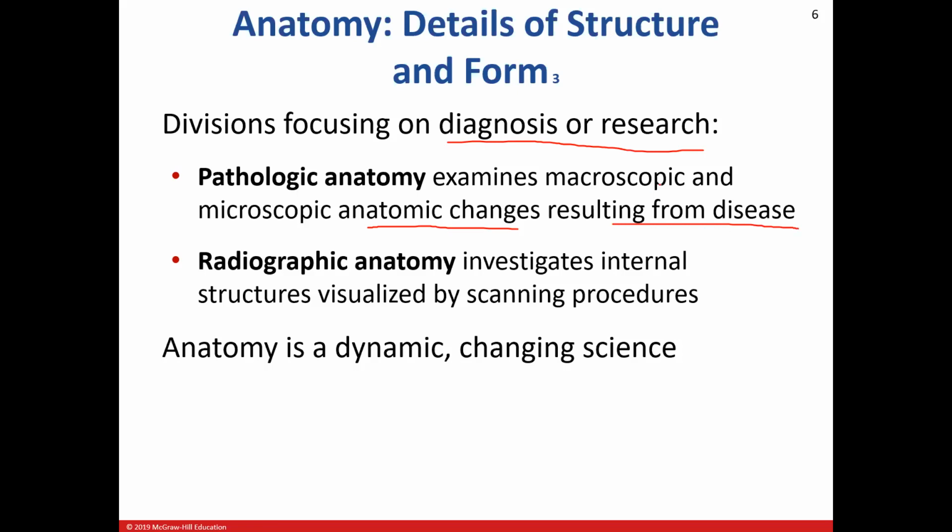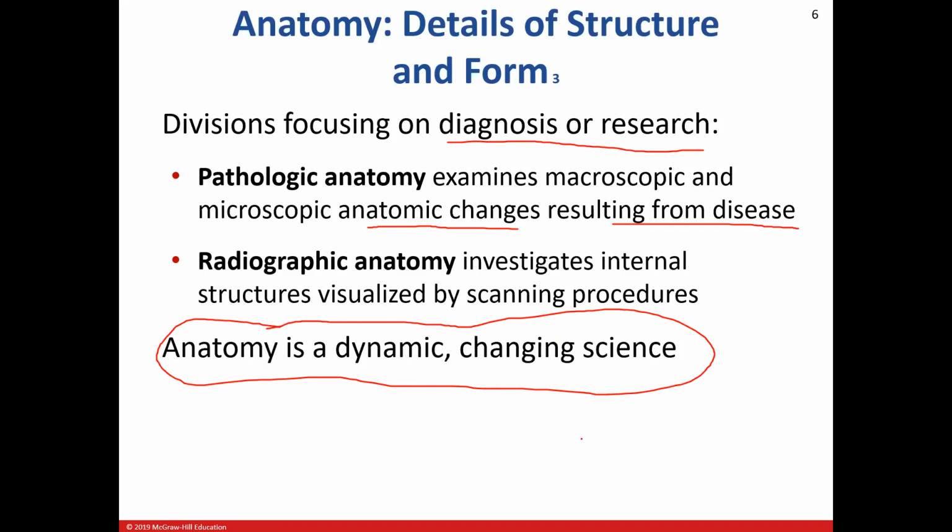And then of course, radiographic anatomy. We're going to be using certain imaging tools, an X-ray machine, a CT machine, an MRI machine, ultrasound, any of those to actually look at the internal structures. This is a test question. It's a great true-false test question. Anatomy is a dynamic, changing science. That's absolutely correct. It is changing.